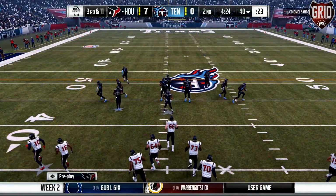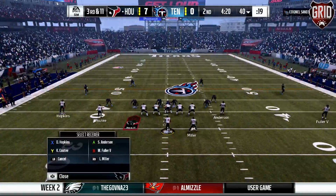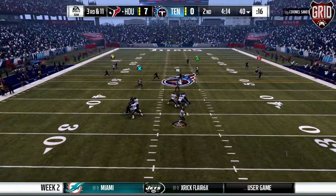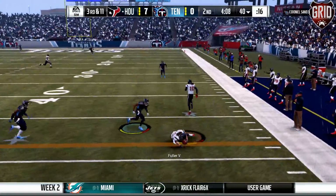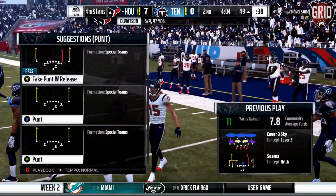3rd and 11. And some extra depth to the secondary here. They're in the dime. Out of the gun, Watson. Eluding the pressure right. Wide open receiver, complete. They'll get 11, but still a little short.